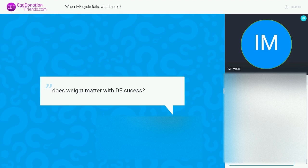Question from Daniela. Does weight matter with donor eggs success? Of course, weight is an important factor for our outcomes. But we don't recommend our patients to lose a lot of weight before IVF treatments. It's good to change habits like the diet and start exercise, but we don't recommend losing excess weight before starting the treatment, because we think it has side effects on the ovarian stimulation.